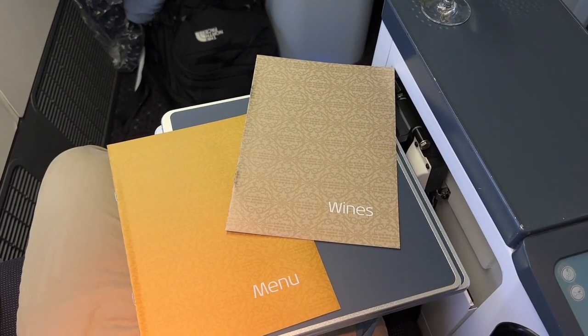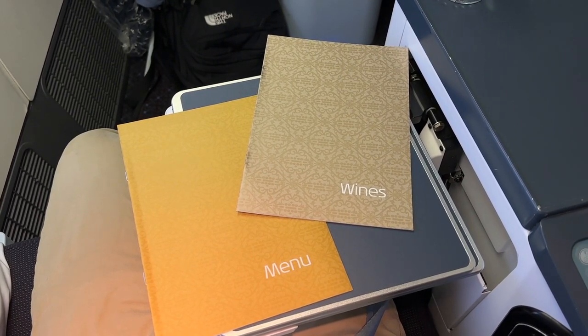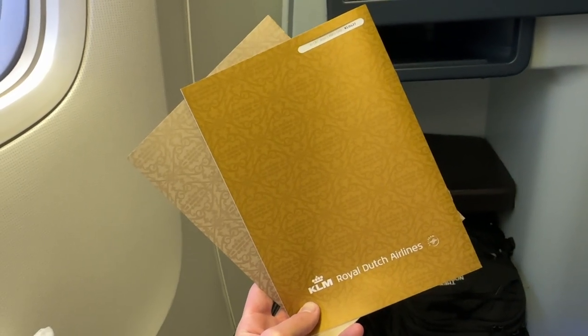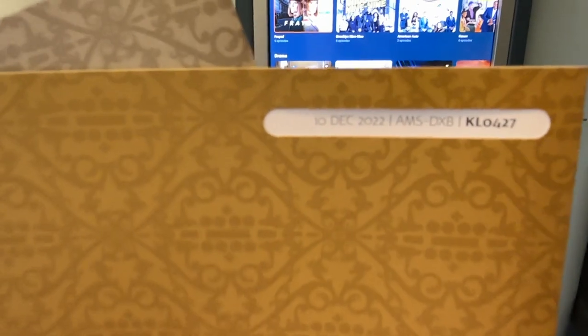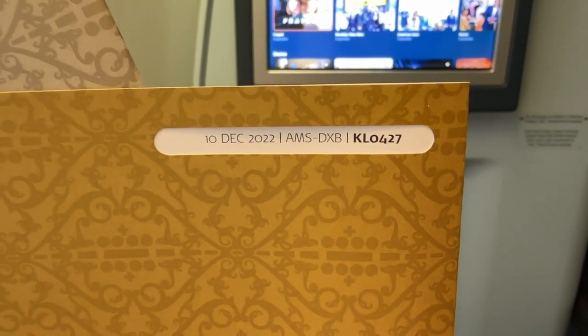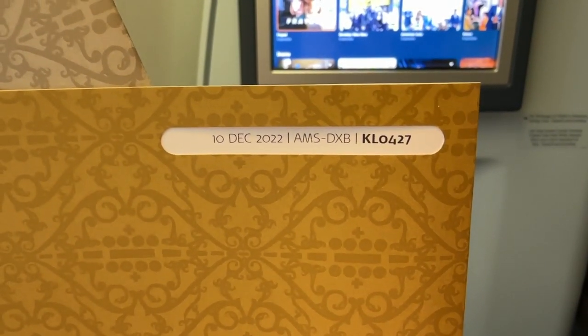Then they came around and handed out menus, and my first impression was these menus are insanely nice. I was really excited to look through them. Then I flipped them over and realized these menus are just for this flight. It's got this exact flight number, this exact route, and even this exact date. Which meant that if I wanted to, I could keep this menu, bring it home as a little souvenir from the flight, because it's not like they were going to reuse it.